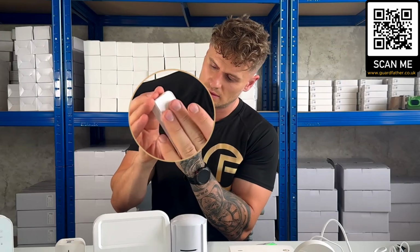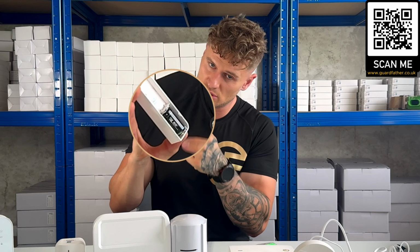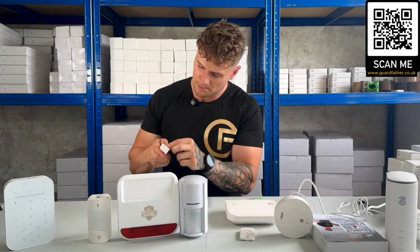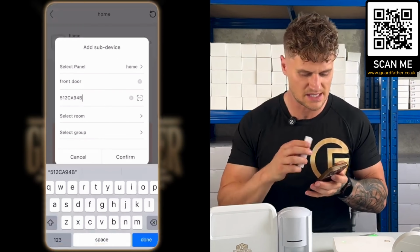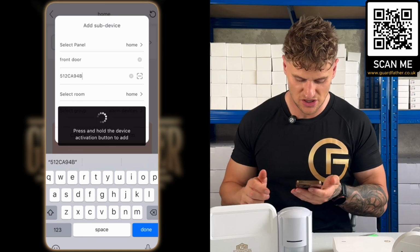Slide down the door contact to expose the back housing. Then when you've done that, pull out the slip so the battery is connected. Now scan the barcode that's inside the door contact and it will automatically add it. Confirm, press and hold activation button to add. The activation button is the LED that's just there. Click and hold that.